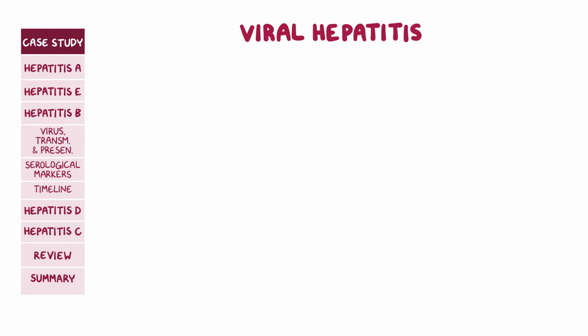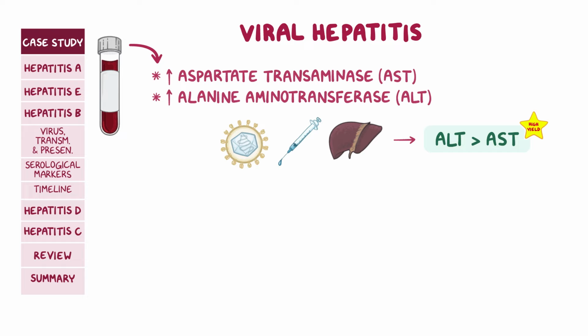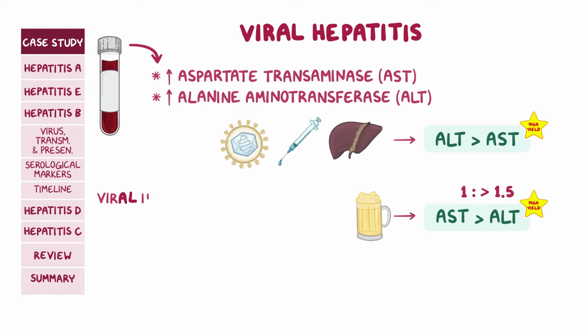As far as laboratory findings go, viral hepatitis is associated with increased levels of serum aspartate transaminase, or AST, and alanine aminotransferase, or ALT. It's important to note that in viral hepatitis, drug-induced liver injury, and ischemic hepatitis, levels of serum ALT are higher than AST. In contrast to alcoholic hepatitis, where serum AST is higher than ALT, and the ratio is usually greater than 1.5. So remember, in viral hepatitis, ALT is higher.